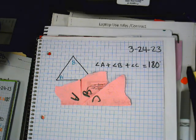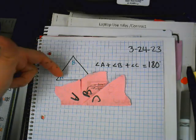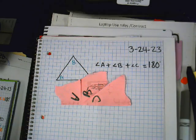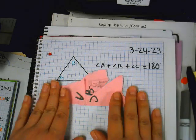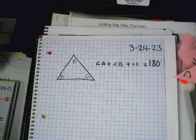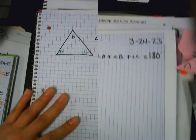So math is pretty cool in that way. Someone back in the day discovered that if I add up these three angles, it's going to be a straight line, just like your do now. Your do nows were straight lines, Jasmine, and you knew that it was 180. Triangles are 180. So every time you have a triangle, set it equal to 180. All right, so let's do the math.